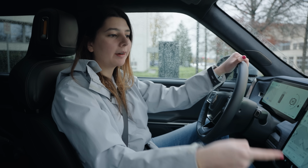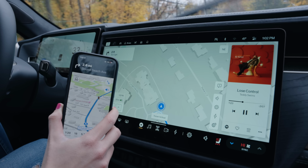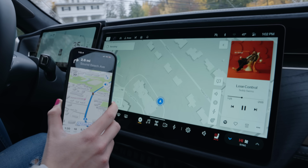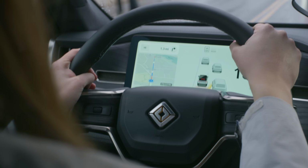Right now we're trying to use the Rivian navigation to go to the beach, and it has no idea where we are. It's really struggling here, and so this is an example of when phone navigation in Apple Maps is better, so we're having to resort to using our phone to navigate there.